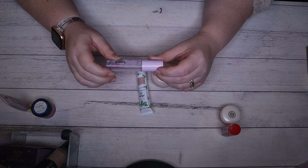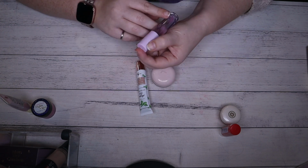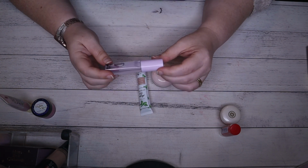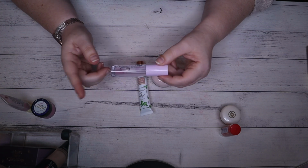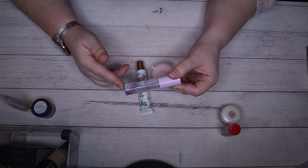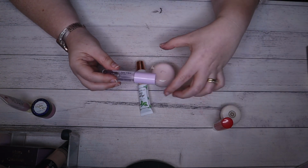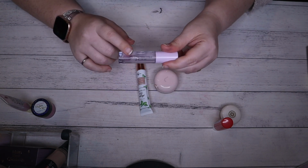The next one is from my collab I did with Anna, and this is from Ulta Beauty, and it is the Lunar Eclipse Lip Oil. I don't think it has a shade name or anything. I think it's just a clear lip oil. I'm going to declutter this one because I really don't reach for it. If I'm going to put something on before doing my makeup, I normally reach for my Nivea lip balm or my Laneige day lip mask. So I'm going to declutter this one.